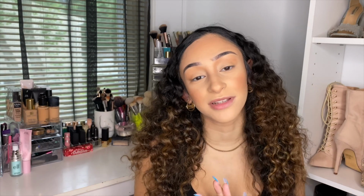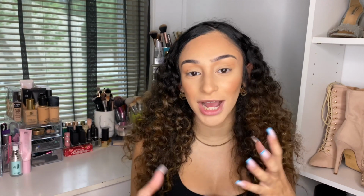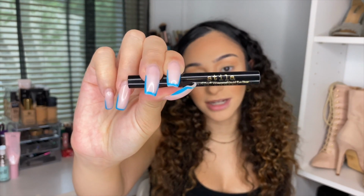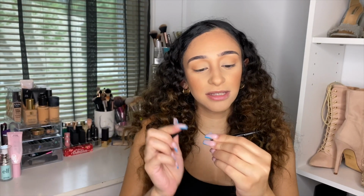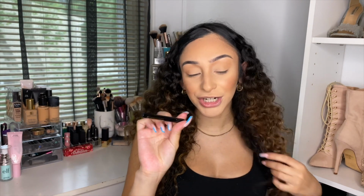So I'm just gonna put on some wing liner and pop on some lashes. This part, I like to be up close and personal with my mirror, so it's hard to show you guys. But the liner that I'm going to go in with today is from Stila. I really love using this one. It's just a felt tip. It is the Stay All Day Waterproof Liquid Eyeliner. This has really become my favorite little eyeliner. And then for lashes, I don't know which ones I'm going to use today, so I'll tell you guys after I pop them on and figure out which ones I wanted to use.